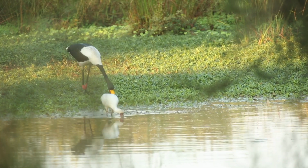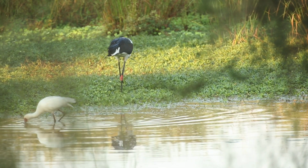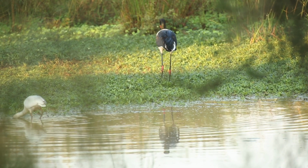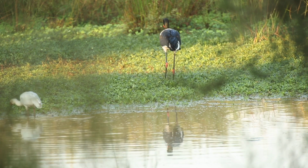So what you folks can see is a beautiful African spoonbill in the water, and then a saddleback stork busy feeding there in the back. So what you can see with the saddleback stork is it's making use of more of a stabbing motion when it's busy feeding, trying to get its prey.